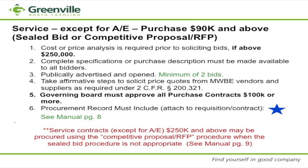Because that is a kind of a gray area. So we also understand that on the local side of the house, we have to get our governing board approval for any purchase contracts that are above $100,000. So again, keep that in mind when you're doing your procurement planning, that we do need to allot for getting on the council agenda and getting approved by city council.